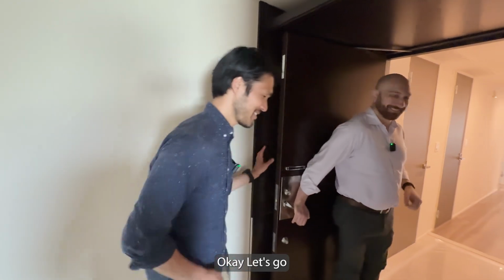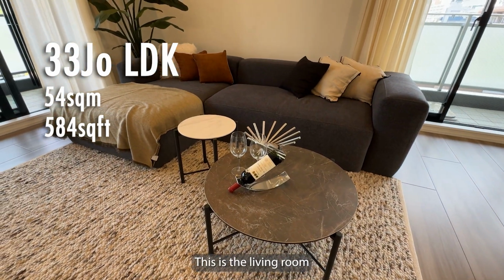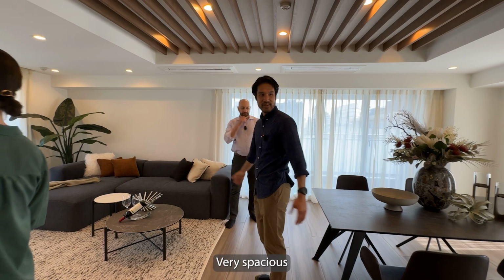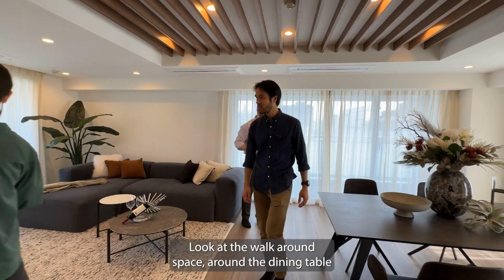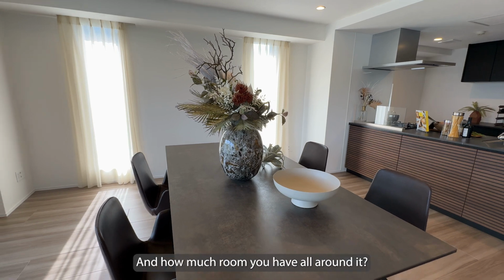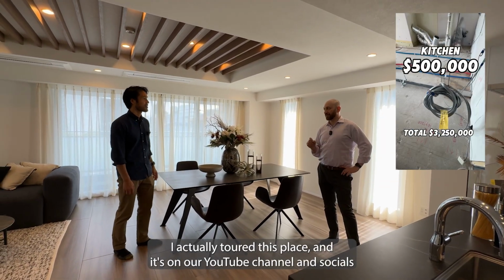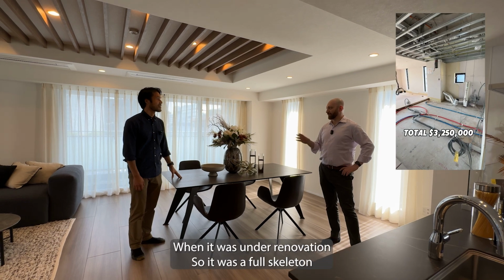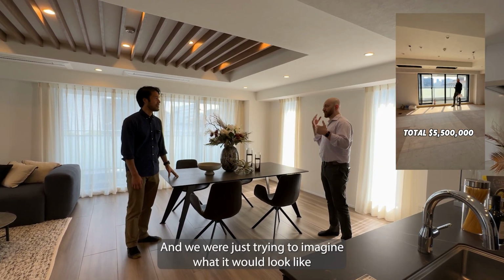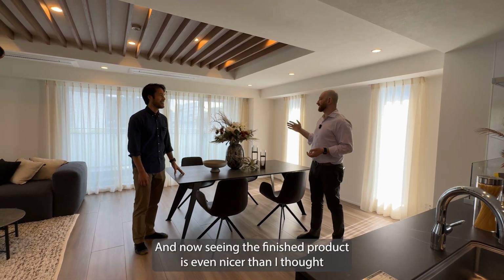Okay. Let's go. Oh, hello. This is a living room. Look at this. Proper place to put a TV. Very spacious. This is huge. Look at the walk-around space around the dining table. This is a large dining table, and look how much room you have all around it. I actually toured this place when it was under renovation, and it's on our YouTube channel and socials. So it was a full skeleton. We could see all the pipes underneath, and we were just trying to imagine what it would look like. And now seeing the finished product is even nicer than I thought.